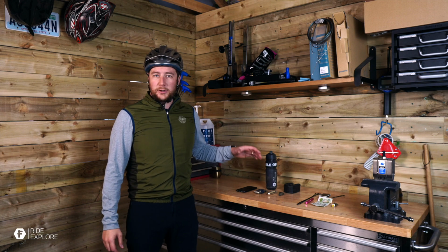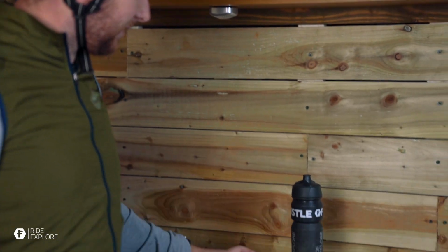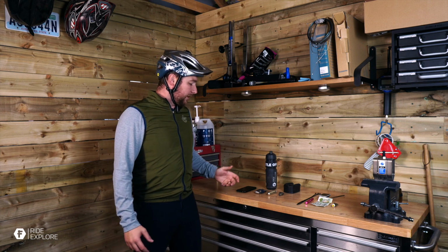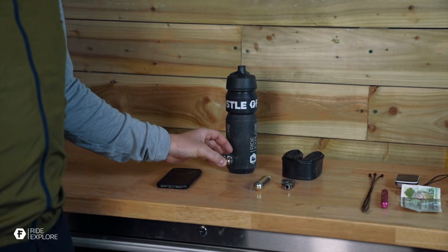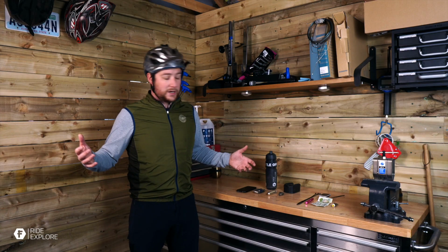Some of the things that you'll want to have with you, obviously your phone in case you get into trouble. That's kind of a default, always have that with you. Things I always carry with me, a multi-tool, because you can pretty much fix most things with a good multi-tool if you're out on the trail and you don't know what's going to happen.